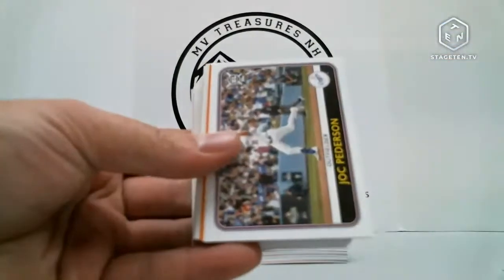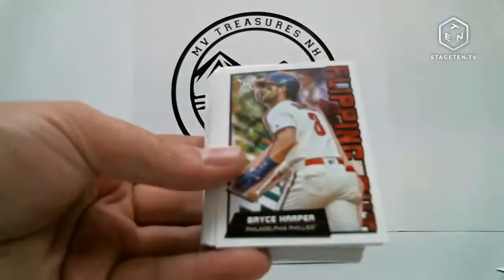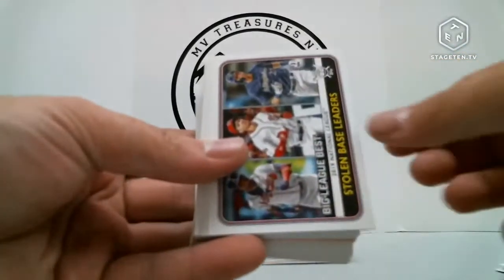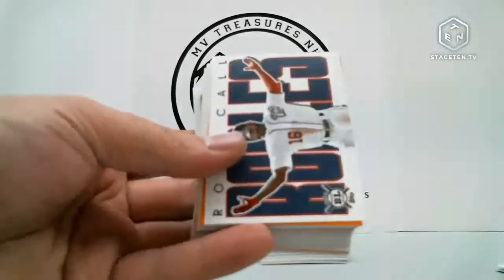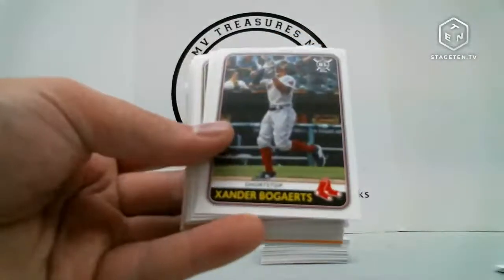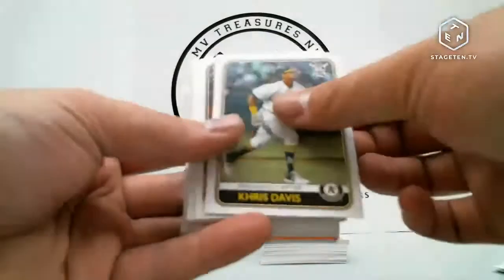There's a wins leader, Strasburg for the Nationals. Buster Posey, orange for the Giants. Bryce Harper flipping out for the Phillies. Stolen bases, Acuna for the Braves. Roll call, Robles for the Nationals. ERA leaders, orange, Ryu for the Dodgers. Hits leader for the Royals, Whit Merrifield.